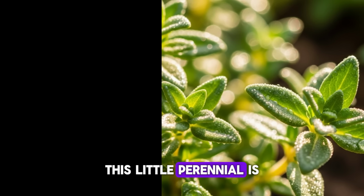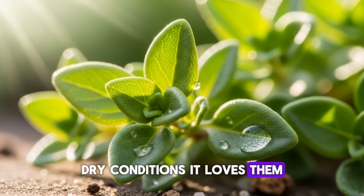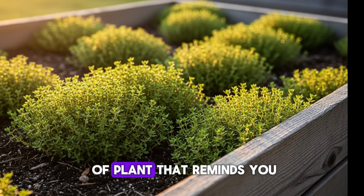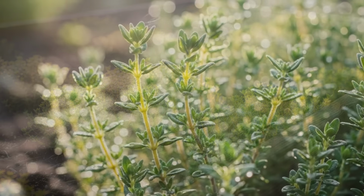This little perennial is as tough as they come. Poor soil? It thrives. Dry conditions? It loves them. Heavy rains? It shrugs them off. Thyme is the kind of plant that reminds you resilience doesn't always roar. Sometimes it whispers in green.